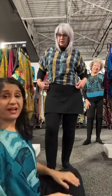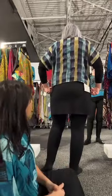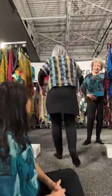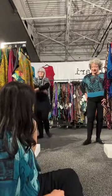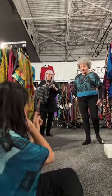Now, what does the back of that top look like? Because these tops, as you know, are reversible. So this is identical front and back. So that's good to know. So this is a yes if it were a little bit longer, or if there were a French tuck, and as long as you could wear something under it that covers your arms. Absolutely. Okay, there we go.